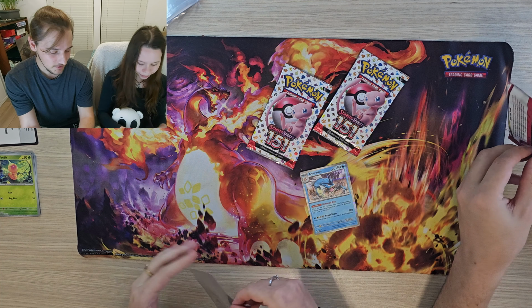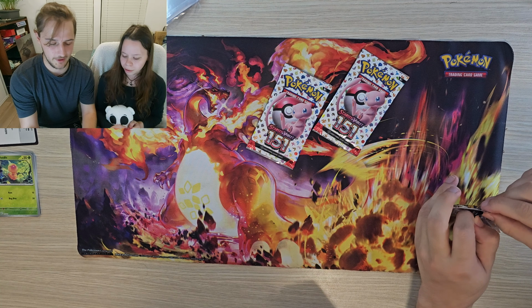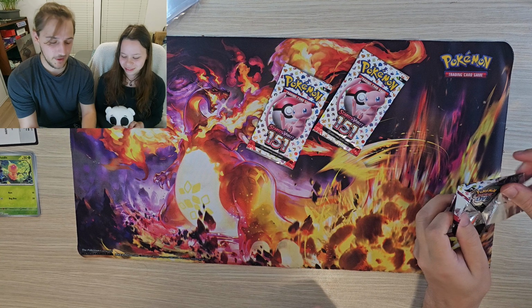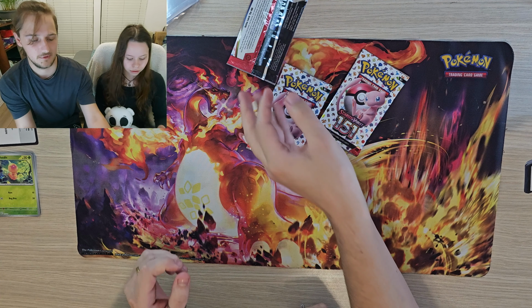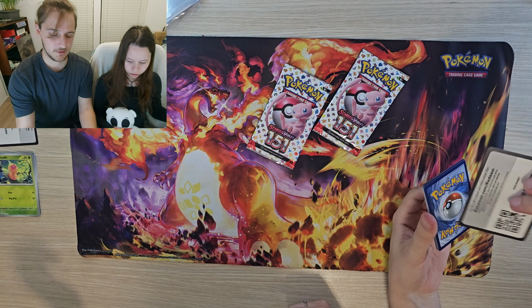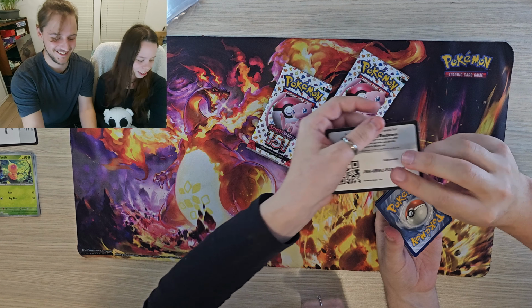Okay, my turn. Oh, wow, look at this. What is this? Oh, it's not a string? For a second, I thought that was a string that you could pull. The little green stripe. Well, that would have made it a lot easier to open up packs. A lot of people struggle quite a bit. I struggle with the packs.